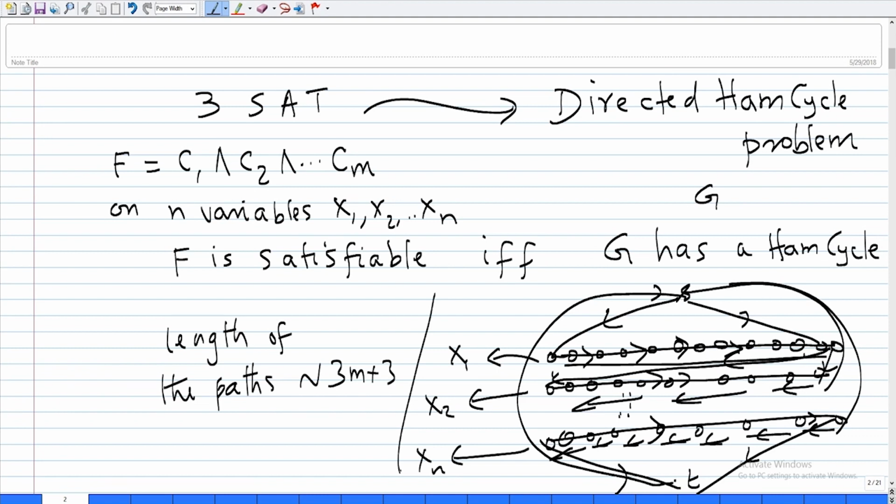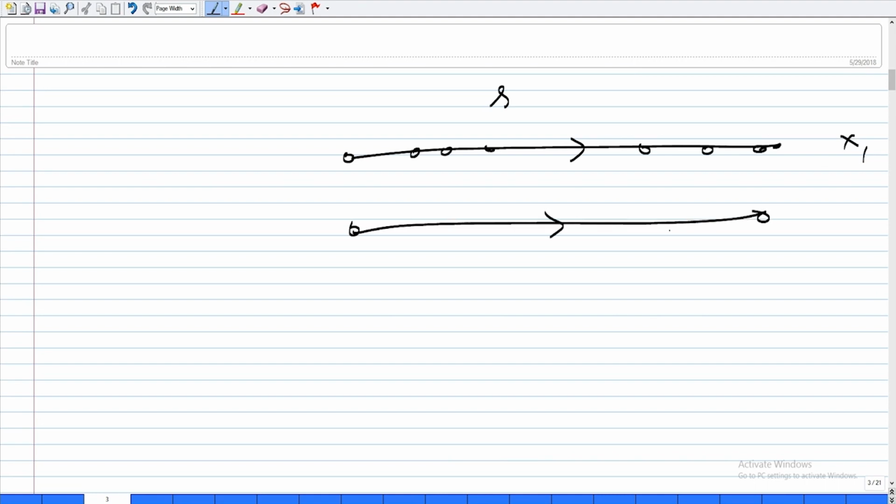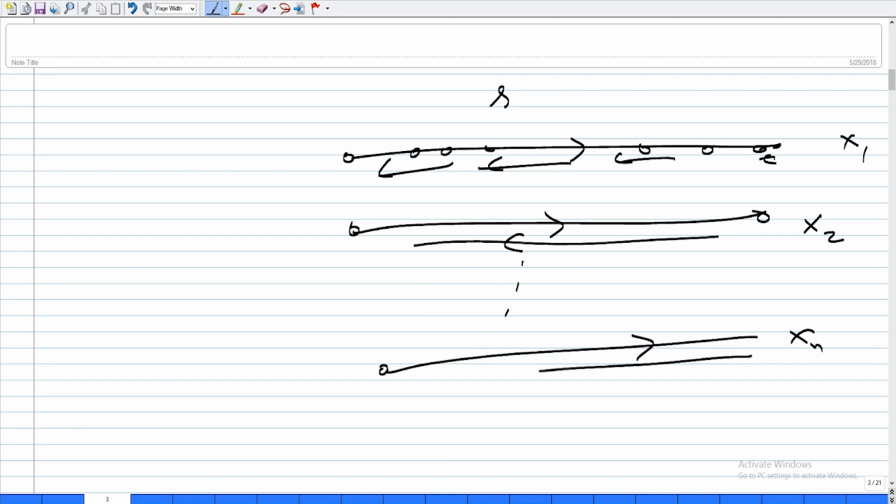So for now, does this graph have a Hamiltonian cycle? Look at this graph and tell me whether it has a Hamiltonian cycle. If the graph is not clear, ask me. Okay, let me draw the graph again. So start with S, and here is this long path of length 3m plus 3 corresponding to x1, another long path corresponding to x2. These paths are both sides. Okay. And then there is a T.